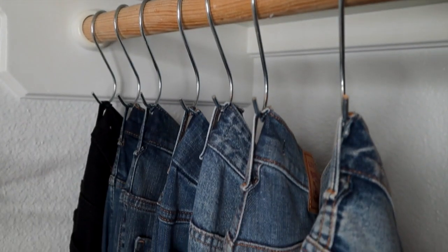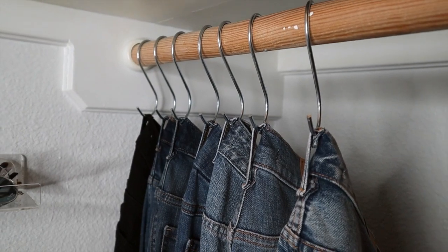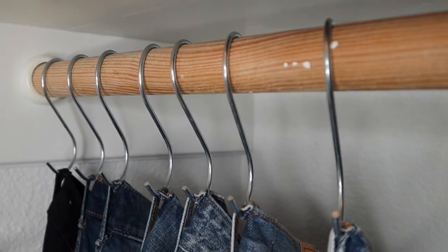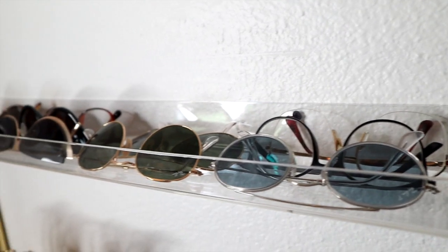Of course, in the end, I did the one thing I said I wasn't going to do, but I actually think it worked out really well. Because that dresser is there and I don't really have much space to put a full piece of clothing, hanging the jeans on the S-hooks is actually a great solve for that specific area.